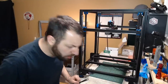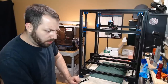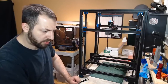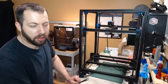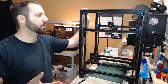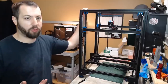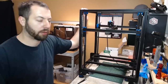Okay, let's see here. What are the chances of one of these firing up and printing first try after assembly? As long as you have your Core XY mechanics correct and your motor assignments, you make sure when you tell it to move left, it moves left, right, you make sure your movements are right with Core XY. If you have a motor backwards, you don't get correct motion.